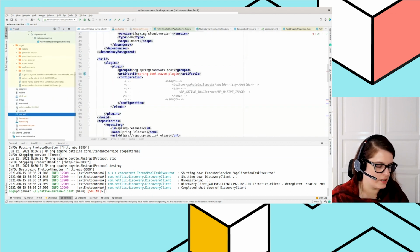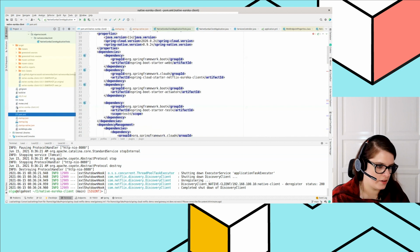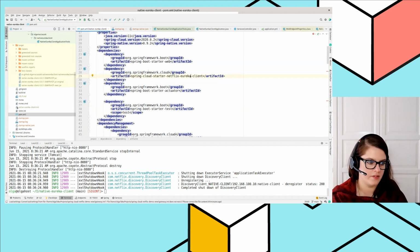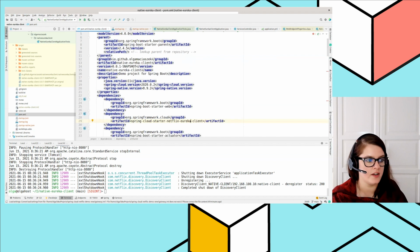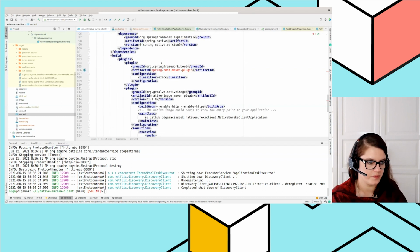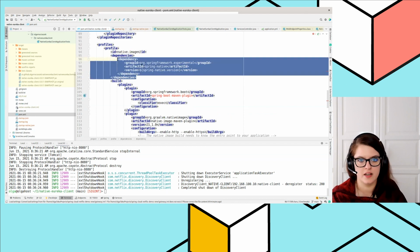What is important here is that we will have our Netflix Eureka client dependency, which will allow us to auto-configure and connect to the Eureka server. And then we will have something specific to Spring Native. And the good thing is that this is already supported at start.spring.io, so you will be able to generate your project already with this native setup. The first one that we have is the Spring Native dependency. This is the one that we see here, and this will give us the mandatory classes needed to run Spring with native images, and also the configuration API that we have just seen.